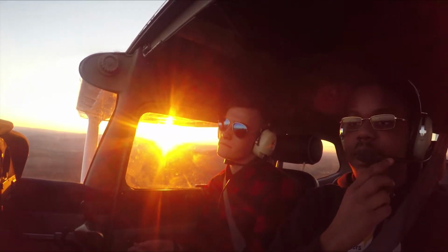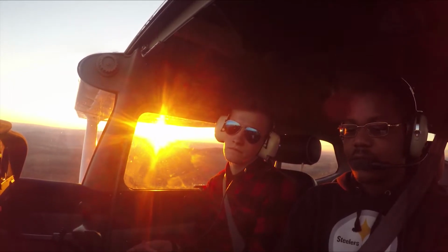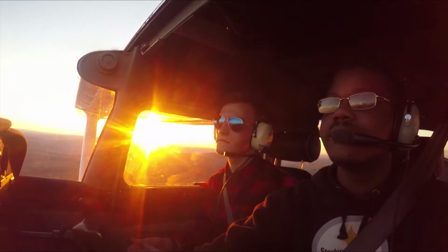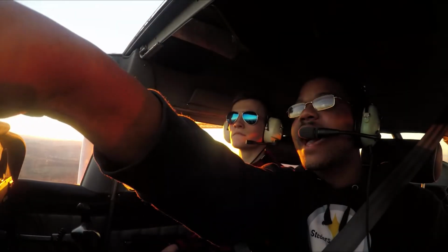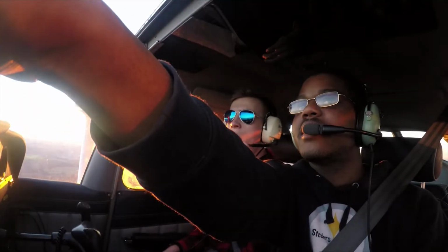Alright, so like I said, we planned our approach already for the most part. We're basically going to be parallel to runway 08, and then we're going to turn left and do a base and a long final in. You can see the tower. And the airport's basically right there.